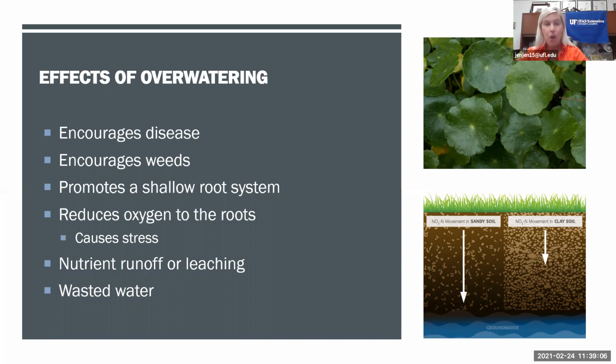We also know from the previous slides that overwatering promotes shallow root systems, and we want the plants in our turf grass to have really deep root systems so they can be healthier and better adaptable to dry conditions. Also, overwatering can reduce oxygen to the roots, so that can cause stress to the plants. It can also cause the roots to rot, and when roots rot, plants die. And most importantly, by the effects of overwatering, you can have nutrient runoff.